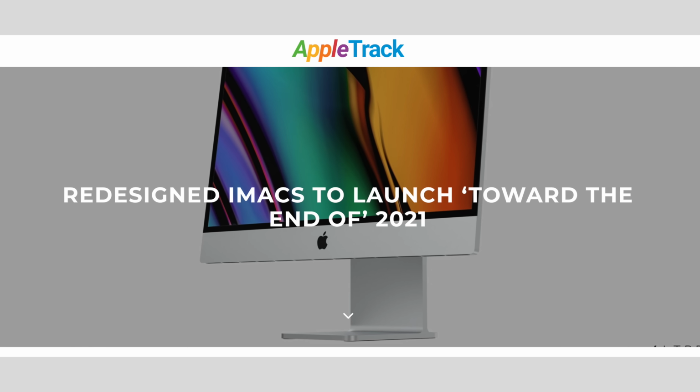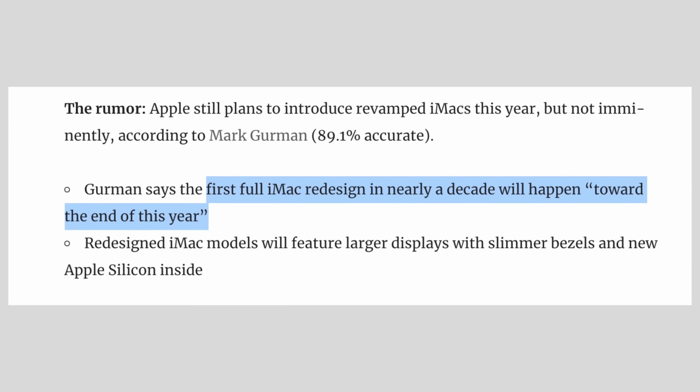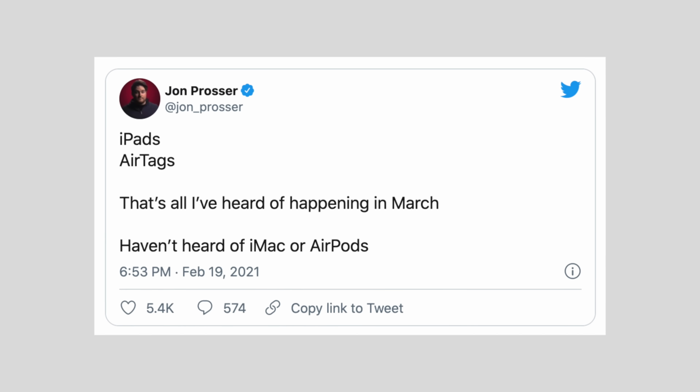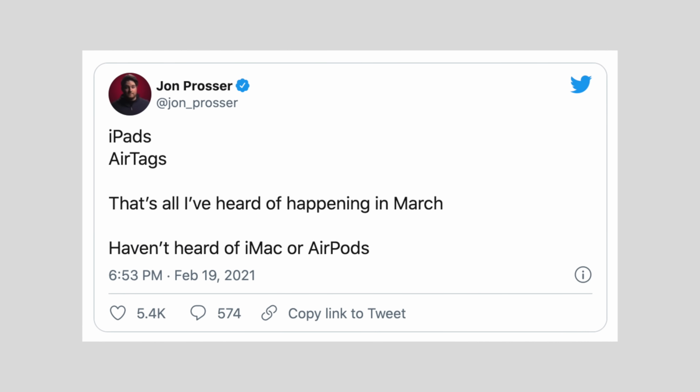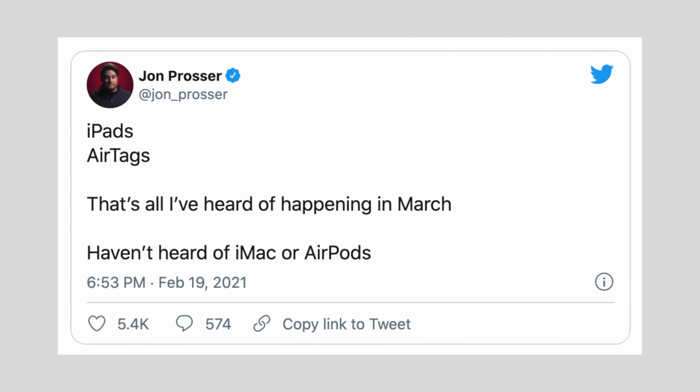And now let's get into the absolute most recent leaks that we've been seeing. Starting with Mark Gurman saying that the redesigned iMacs won't actually launch until the end of this year, which is a bit disappointing since previous rumors pointed to the first half of 2021. And then the day after Mark's report, John Prosser also tweeted that we should not be seeing the iMac coming in March, and just yesterday, John dropped a massive leak.